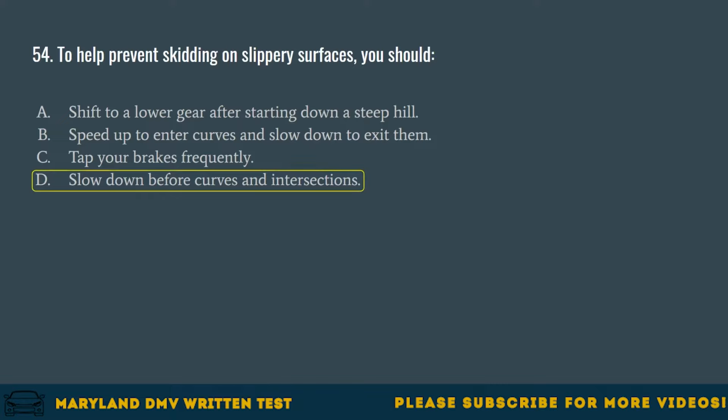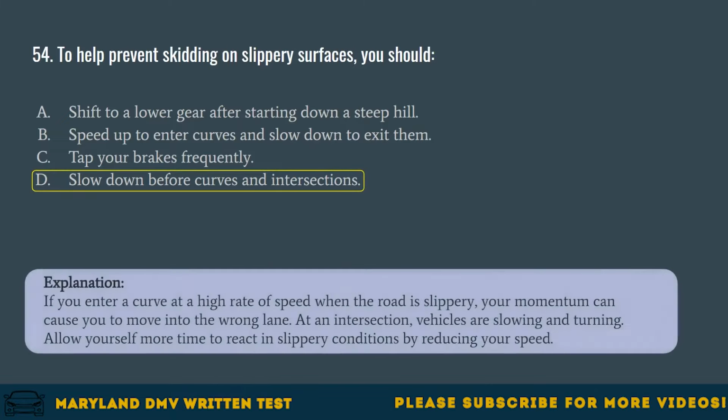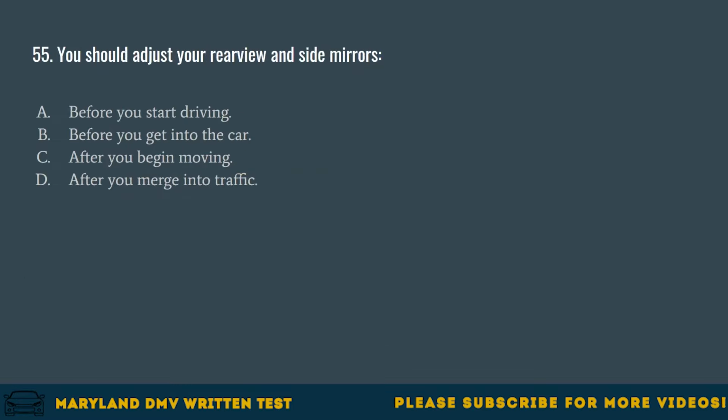Slow down before curves and intersections. If you enter a curve at a high rate of speed when the road is slippery, your momentum can cause you to move into the wrong lane. At an intersection, vehicles are slowing and turning. Allow yourself more time to react in slippery conditions by reducing your speed. Question 55. You should adjust your rear view and side mirrors, A. Before you start driving, B. Before you get into the car, C. After you begin moving, D. After you merge into traffic. The correct answer is A.